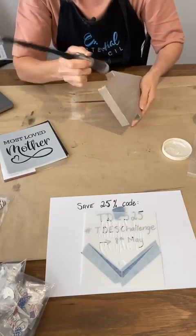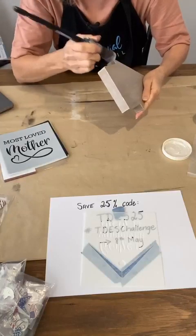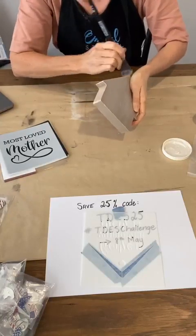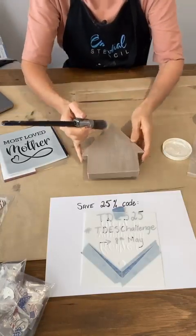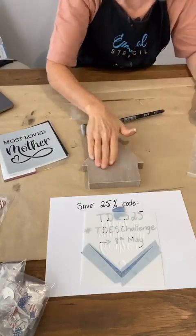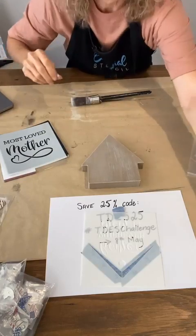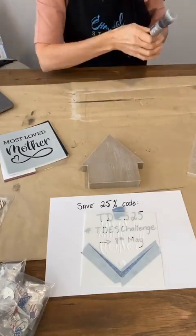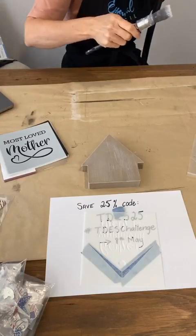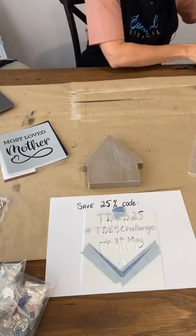adding a bit more. Okay, so now that that's done, and that will dry super quickly, like it's pretty much touch dry for me to use that right now. I'll pop that aside and put that in a bit of a wet cloth in case I need to use that again for something else.